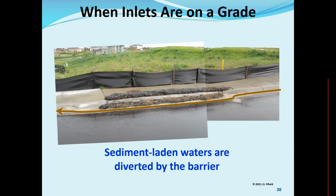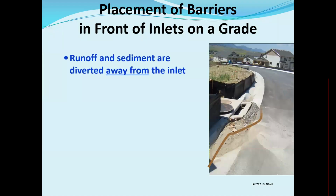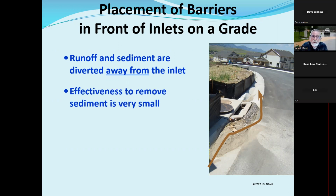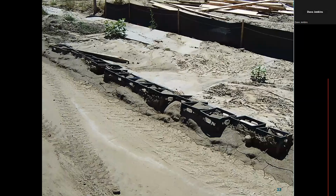We should not be putting barriers in front of every single inlet. That's one of the worst things we're doing these days. And you're going to see that when we get to a point here in a little bit. So when we're talking about sediment-laden waters coming to an inlet on grade, you might capture it on one end of the barrier. And you might be able to capture it at another spot a little bit down if there's a couple of barriers in front of there. But predominantly, we're diverting the water away from the inlet. We're shoving that water all the way around and not doing hardly any treatment at all. Effectiveness is extremely small. And that in turn creates problems because before long, we'll get this.